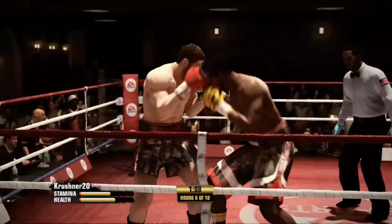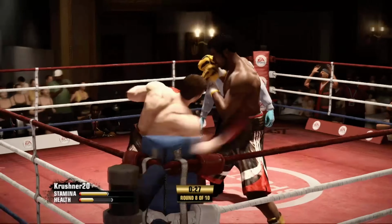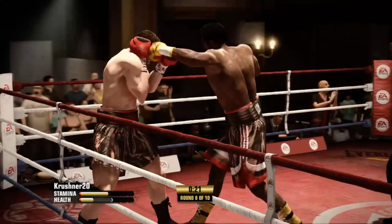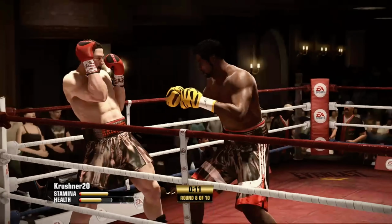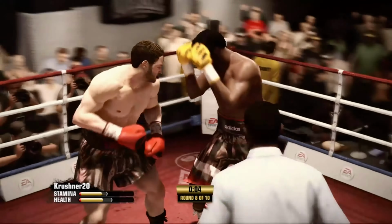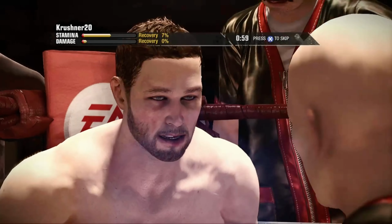Crashes home with the uppercut. A well-placed left hand up top. Doing what you do. Watch the hook. Scored well up top. And that's the end of round 8.